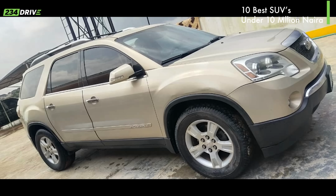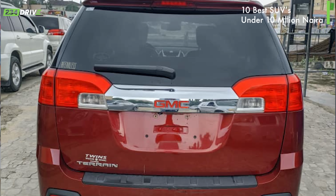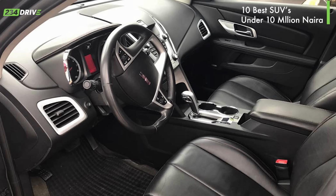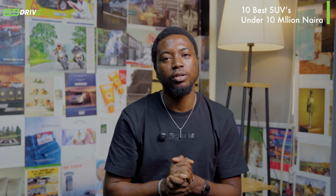There's also the Acadia. Yeah, you can also buy the Acadia around this 10 million range, but I prefer the Terrain because it just looks better. Distinct road presence, interior feels like a premium car. It's not a luxury car, but it feels premium. So yeah, if you want to buy a car that will make you stand out, that's not a regular brand, you just want to experiment, you can explore the GMC Terrain.